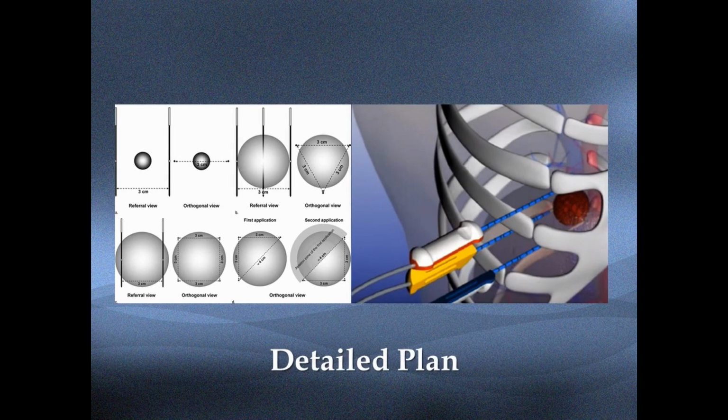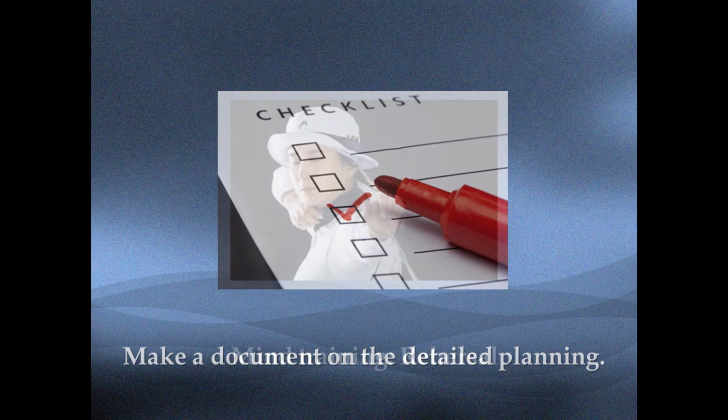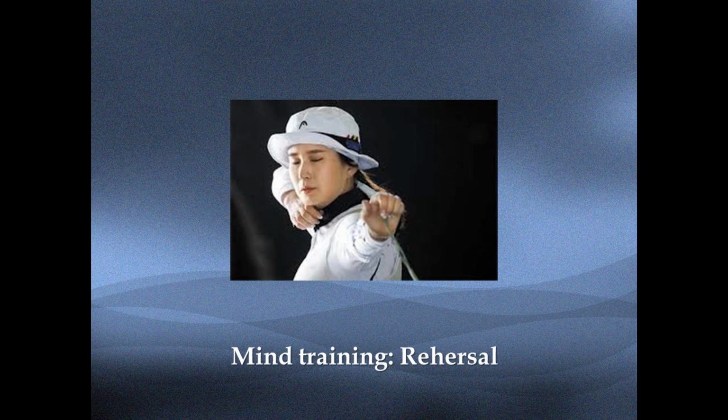Devils are in the details. Please plan in details as much as you can. Please make a document about all the details of your planning. Perform the procedure according to your plan. And after the ablation, please compare the real procedure with the planning. Define the difference and think what was the reason. One more, the real last step of planning is the mind training, so-called rehearsal.